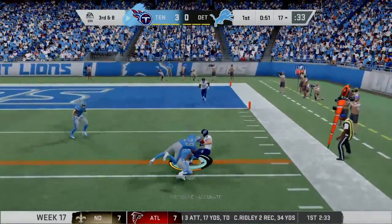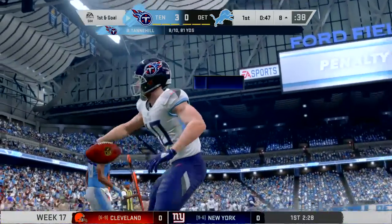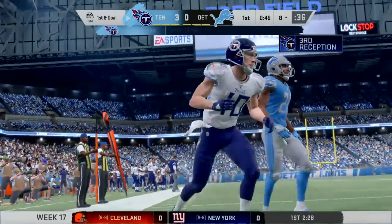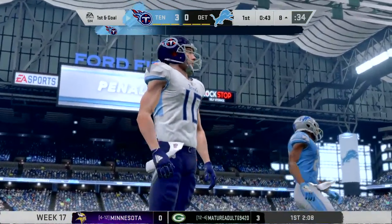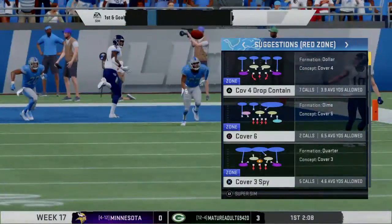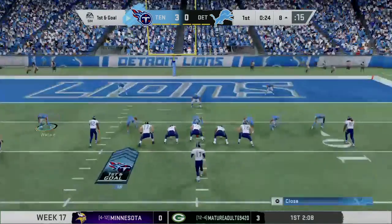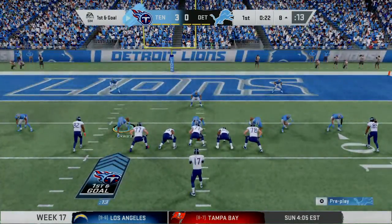He gets it to Humphries. And he's got the first down as he gets it to the 8. They're able to convert on 3rd down, and that sets up a 1st and goal. They've been practicing goal line offense all week. Let's see if they're able to capitalize here.